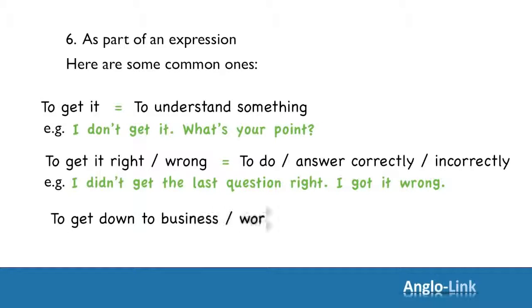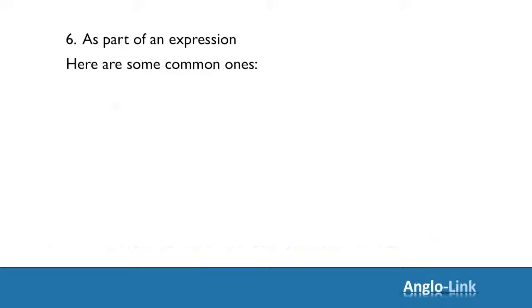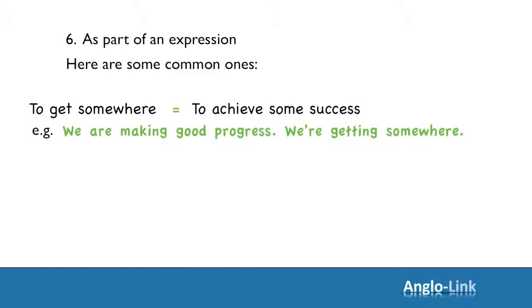Let's look at the third expression, which is to get down to business or to get down to work. It means to start working. For example, as everyone is here, we can get down to business. Let's look at another one. To get somewhere. That means to achieve some success. For example, we are making good progress. We're getting somewhere.